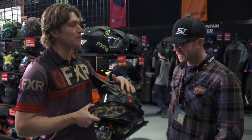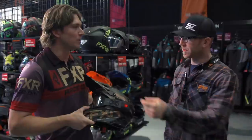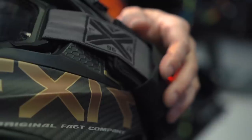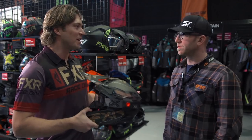The great thing is, even if you run out of batteries and you don't have spares, you can still plug it into the sled on your 12-volt hookup. Oh, so it works with your 12-volt RCA? Yep. Okay, cool. You have a few options. No matter what, you can still get home with a heated lens, no matter how much you're huffing and puffing.